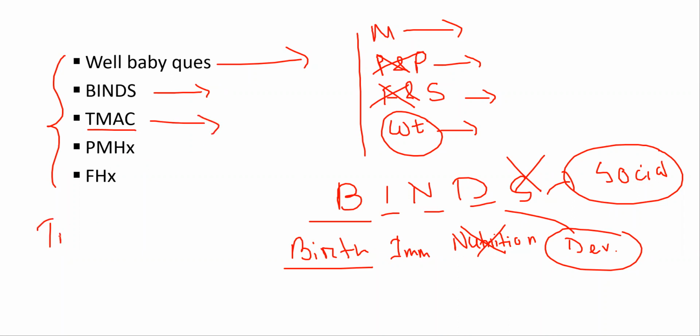TMAC is a mnemonic for travel history, medication, allergies, and contact. So for vomiting, yes, we can ask about travel. So any recent travel to anywhere? Is he on any medication? Any known allergies? Does he go to childcare? Has anyone in childcare got the same complaint? Anyone at home has got the similar symptom?